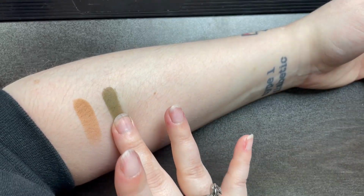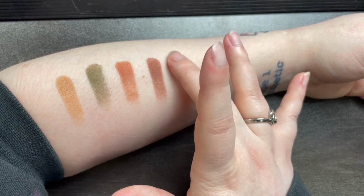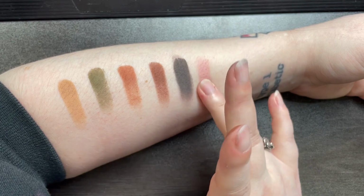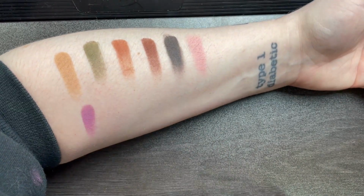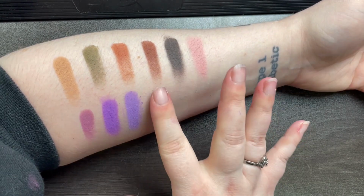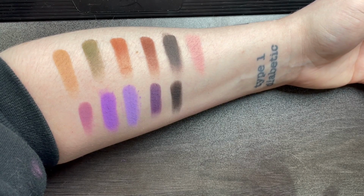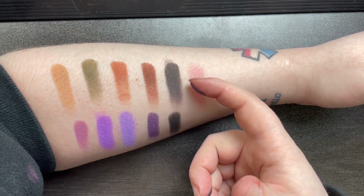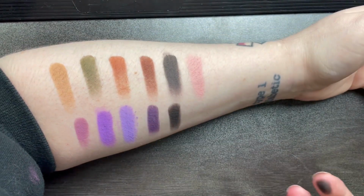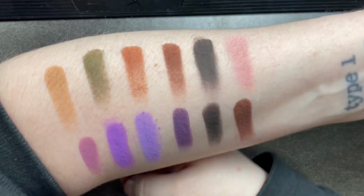Okay, now time for the inner ring. Aquarius, Capricorn, Sagittarius, Scorpio, Libra, and Virgo. Leo, Cancer, Gemini, Taurus, Aries. It's very similar to Libra on top of it. I think this one is brown, like an actual dark brown, and then this one is black, I think. And here's Pisces. So this is all of the inner row.